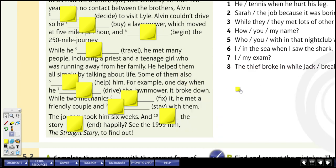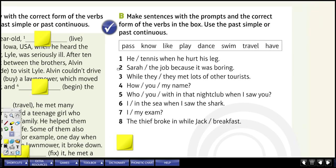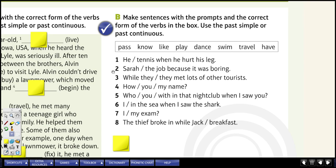So now that we have that out of the way, let's see. Alright. I was trying to get the answers for you right here, so you can all see them. But let's go ahead and move on. On this part, make sentences with the prompts in the correct form of the verbs in the box, using the past simple or past continuous. This is pretty simple. It's just making sentences with the words and finishing, they already have the sentence written for you. So the first one says, he played tennis when he hurt his leg.